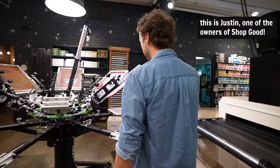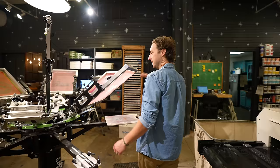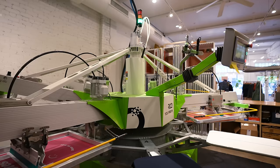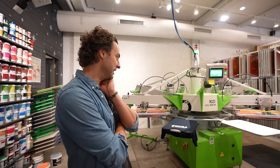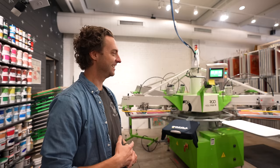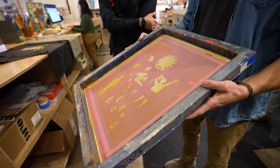So this is our manual screen printing press. It's a six color, six station press. So we can print up to six colors at a time on a shirt. And this is what we'll be using here in a minute. We've been manual for the whole life of our business, but we've gotten to the point where we can't keep up printing manually. So on the manual press, we can print like between 50 and 100 shirts an hour. On this, we can print up to 600 shirts an hour. Wow, so, 100. Yeah. Something's still really impressive.